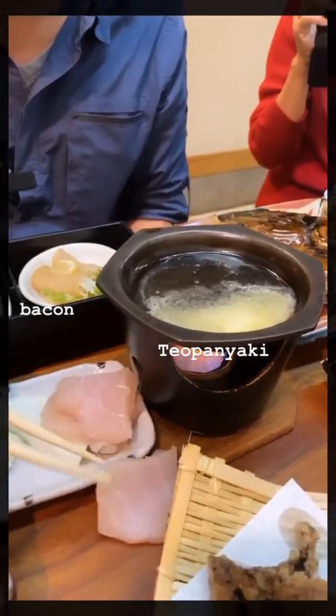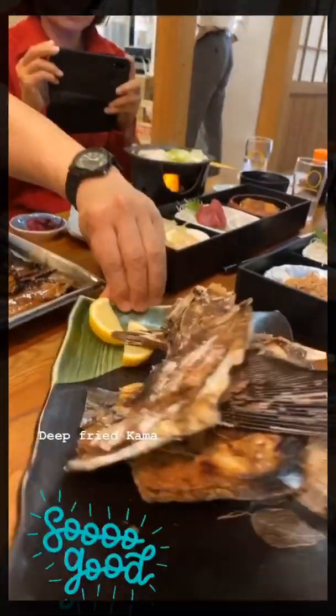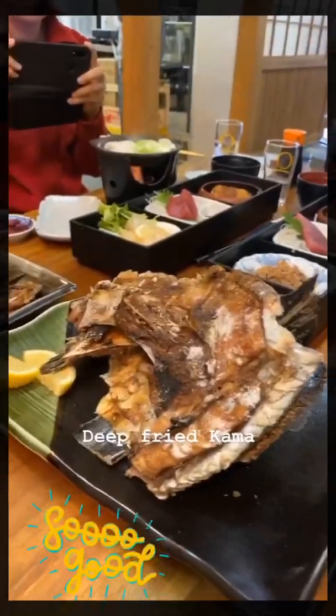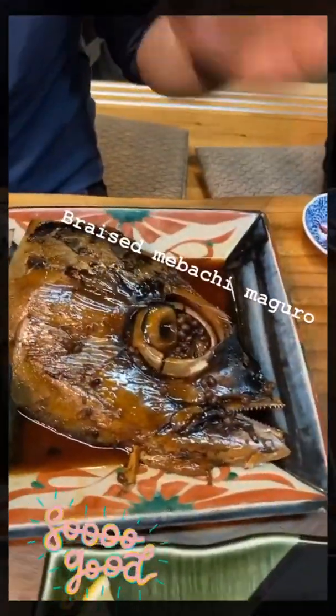This is not Hon Maguro, this is Bincho Maguro. And then you can cook your own Maguro. And then they have the Kama Maguro that's been deep fried. And then you've got Mabachi Maguro that has been braised. So we're gonna have a huge Maguro feast.